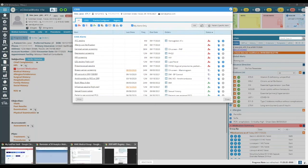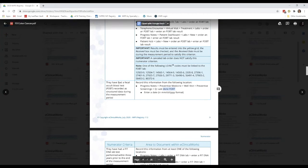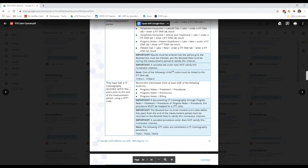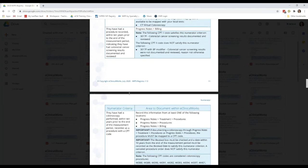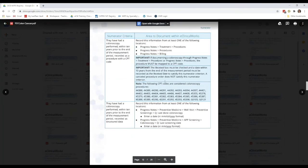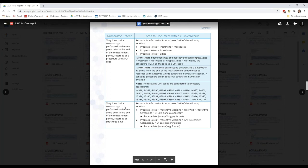Go back to here. So that is, you have, of course, the stool card test, you have the different types of CT tests for the colonography, the sigmoidography, you have your CPT2 codes that you can put in. So there's multiple ways. When I mentioned that there's different ways to map each one of these, there's so many ways to map it. And I point this guide out because it's going to assist you.